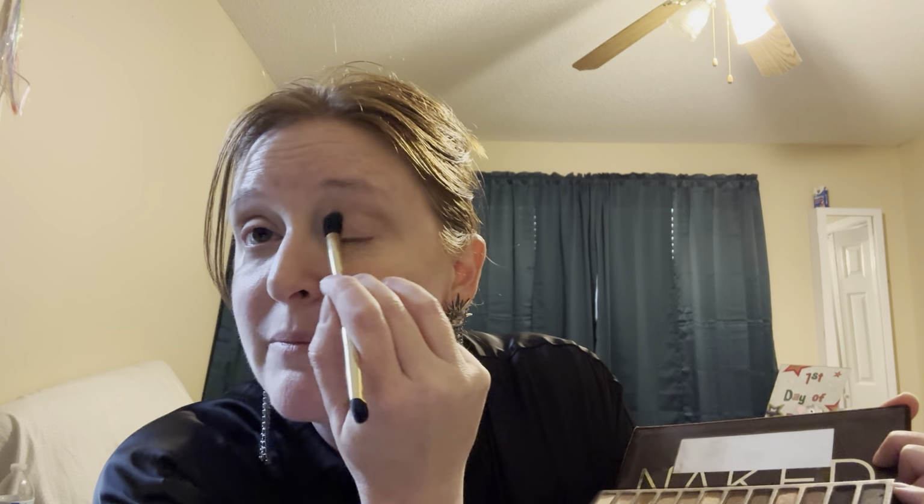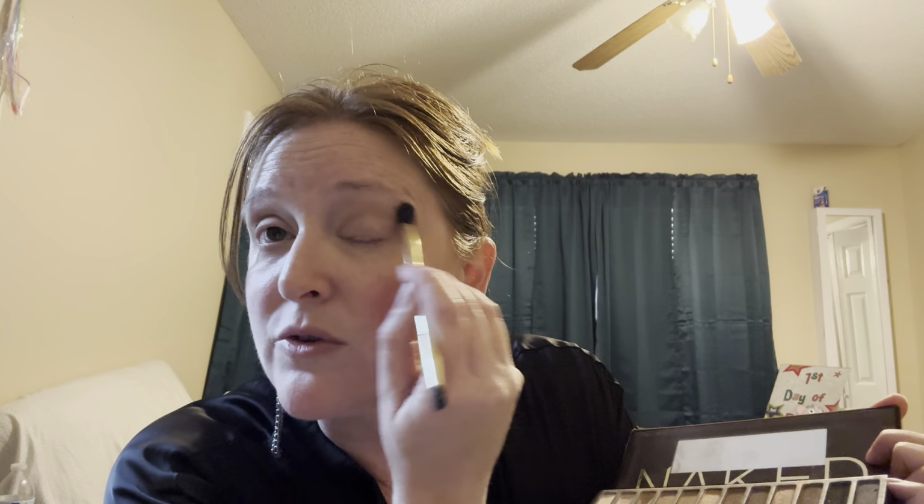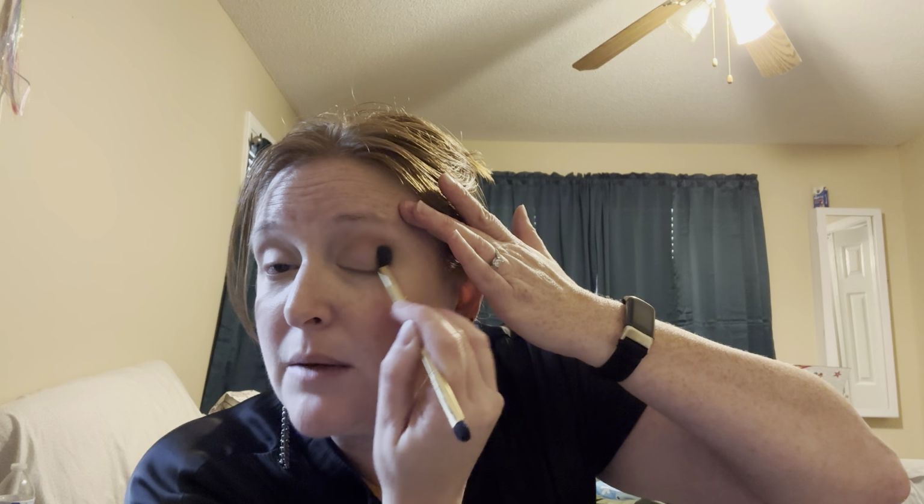All right, so I'm just taking Naked through my crease just to give me a little transition, a little starting place. Okay. Next, I'm going to come in here with the, which one was this? Midnight Sun palette. You got my Darth Vader, and I'm going to take this sort of medium brown on my fluffy brush, and I'm just going to keep on going into that crease. See, I'm getting a little more depth in there. I'm working into that V on that outer corner. And blending, blending, blending.